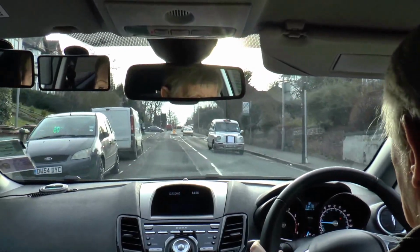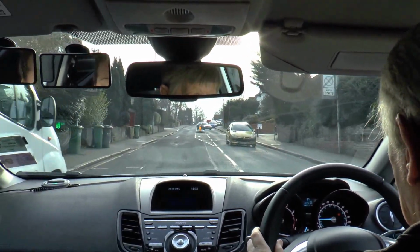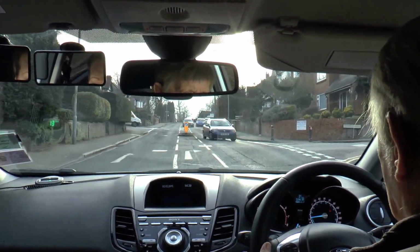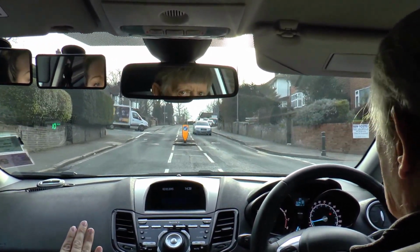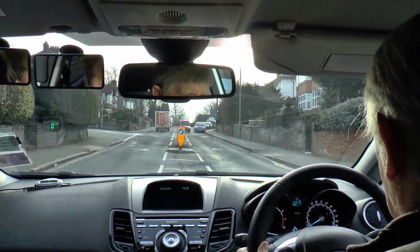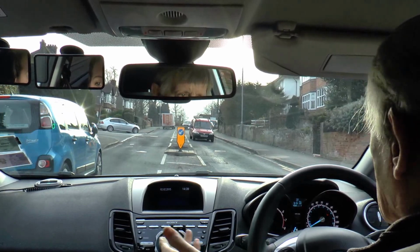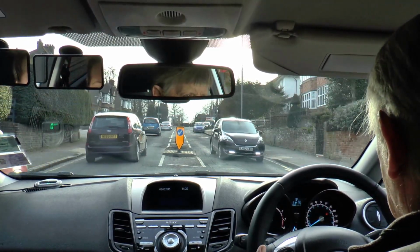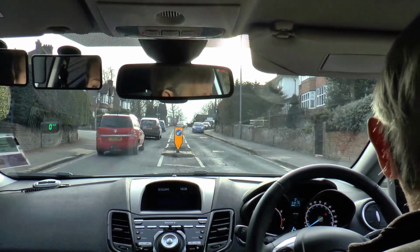Turn right. So Tony, what I want you to do, we can't see much, so I want you to get the speed down to walking pace and change into first gear. Position yourself, good positioning. And what I want you to do is move forwards a little bit for me and stop. Why are they all doing this behind me? Oh, we didn't indicate, sorry, that's my fault. We need to indicate to the right.